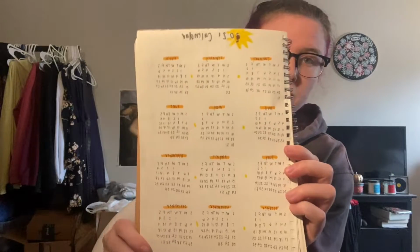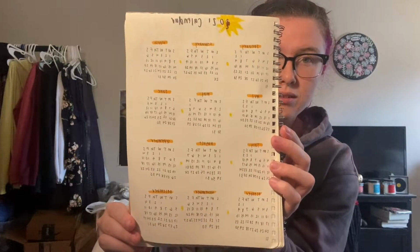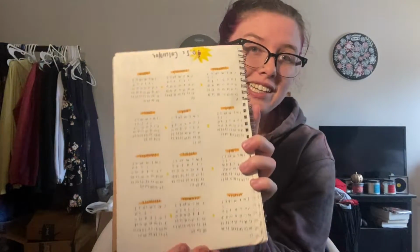So the next thing I have is something that I do at the beginning of every bullet journal, and that is a little full year calendar, just in case. I also tend to not look back at this page very much, which is why it's fairly low effort. It's for aesthetic purposes only, really.